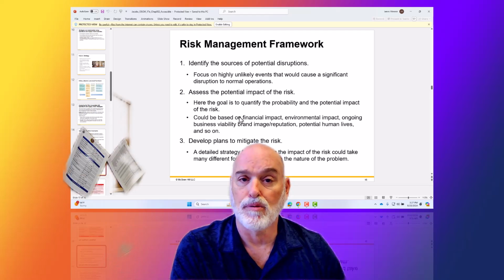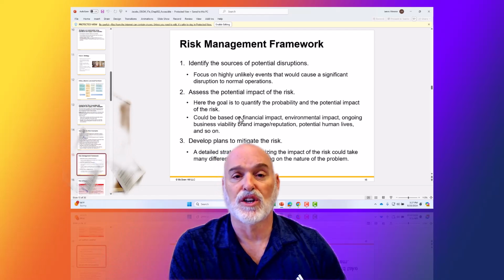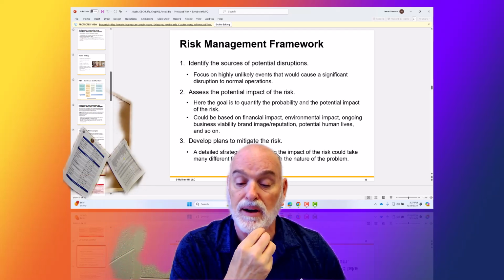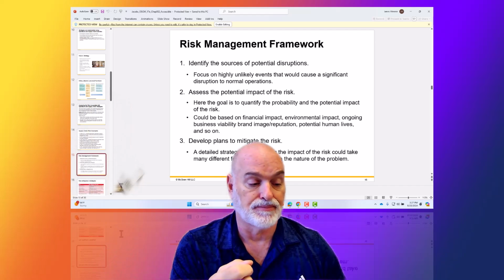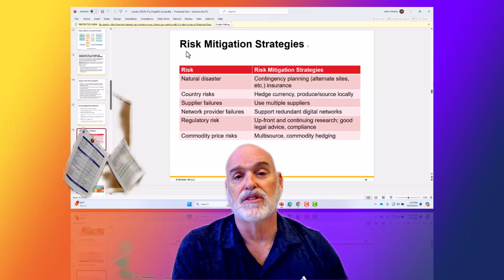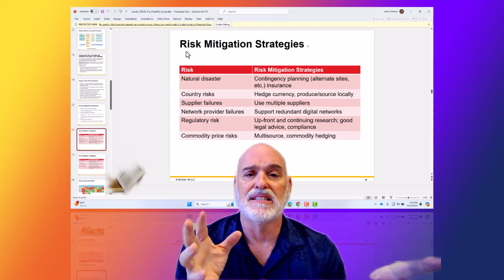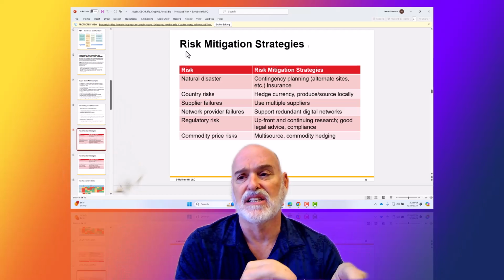Make sure that you have the proper insurance. Make sure that you have the proper plans to bring in alternative suppliers. And you have to develop these plans to mitigate the risk. A detailed strategy for minimizing the impact of the risk could take many different forms depending on the nature of the problem. I know that when I make arrangements with the trucking companies for shipping, I have long haul and short haul carriers, and contained within each one of those areas, I generally do what I call a 60-40 split.